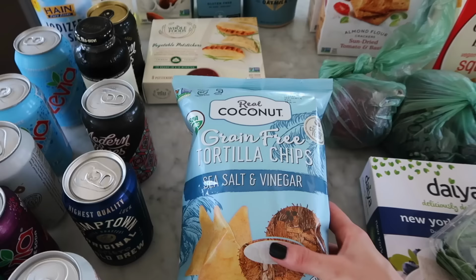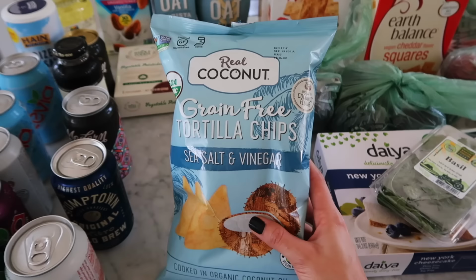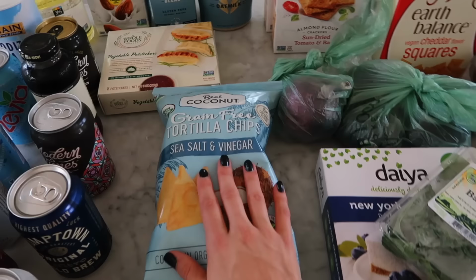This brand is so good. I had their Himalayan pink salt tortilla chips. This is the sea salt and vinegar, but it's grain-free and it's made out of coconuts. And it's also cooked in coconut oil. We went through that bag literally the first day, right out of the grocery store in the car on the way home.